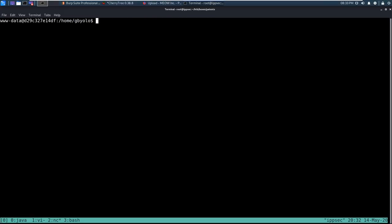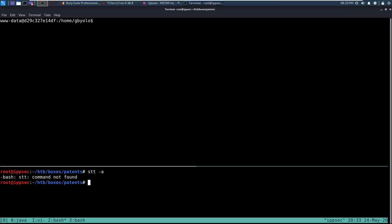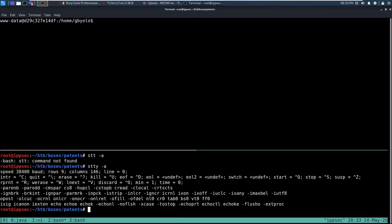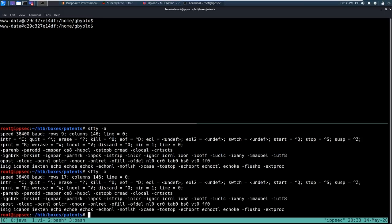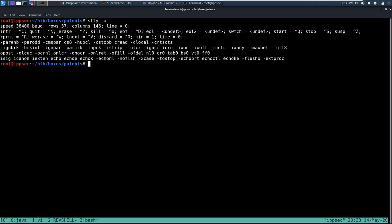And we'll probably have to fix the rows and columns. stty -a. Does this change? Rows 9. Yeah, that changes. Shoot. We'll just do this to be the rev shell. Because the rows changes, I don't want to change the window size too much because it could screw up the TTY. So that's why I'm just going to rename that, and this one will only be the reverse shell.